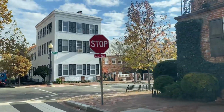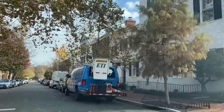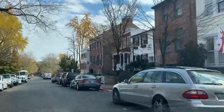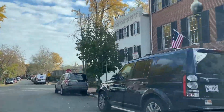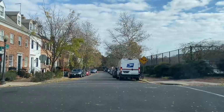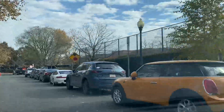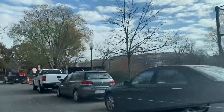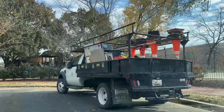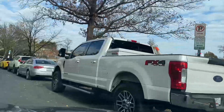All right, so here we are. We're actually going to start off this video in the East Village. If you've been to Georgetown, or looked at a little information about Georgetown, you'll notice that Georgetown is built in two villages, the East Village and the West Village. Wisconsin Avenue goes right down the middle, so anything east of Wisconsin Avenue is the East Village, anything west is the West Village. You probably won't notice too much difference. The West Village, I think, is where Georgetown University is, so you probably get more students walking around there. But otherwise, they're very similar.